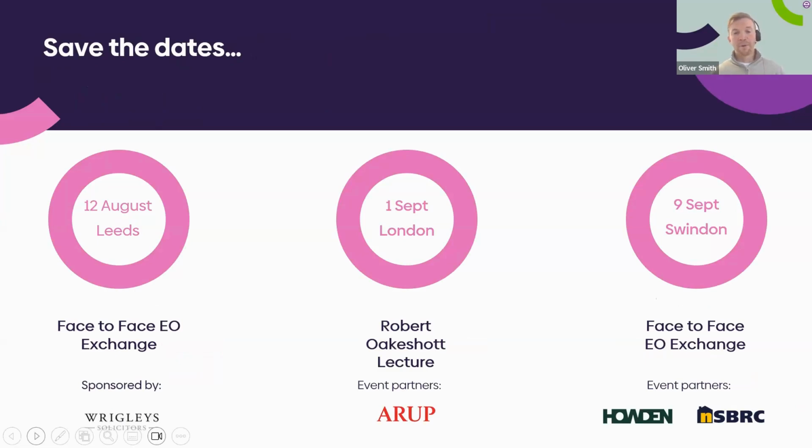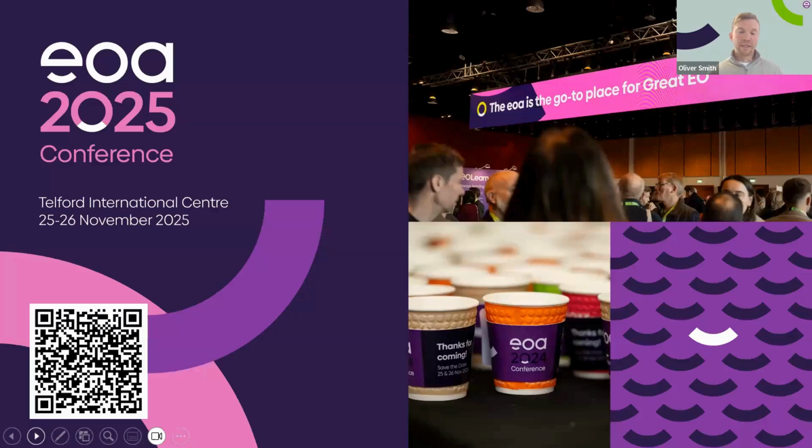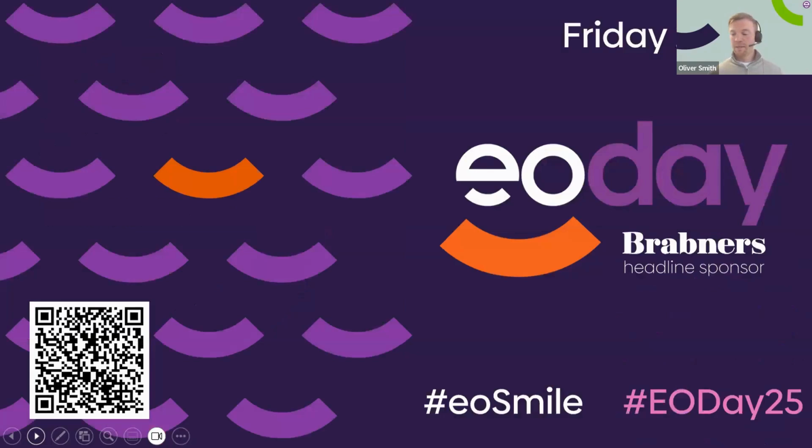And also what we have coming up is our EOA annual conference. So that is 2 days down in Telford, 25th and 26th of November. If you scan that QR code, you can get on a priority list, and we actually open for ticket sales today. 850 people, 2 days, celebrating all things employee ownership. I would very much encourage your consideration of coming along to that if you haven't been before already.